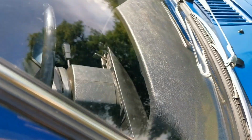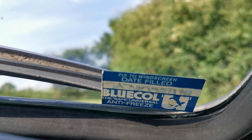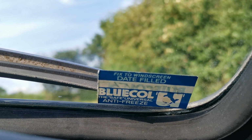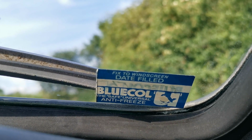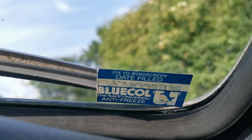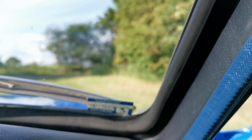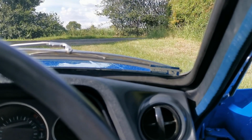I also quite like the fact it's still got an antifreeze sticker in the window, though it's worn a bit. It was fitted in 1979. It's the 17th of the 10th, I think, '79. So I have changed it since. So yeah, it's fresh now.